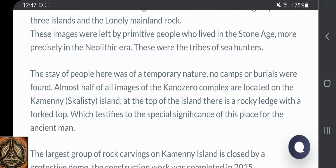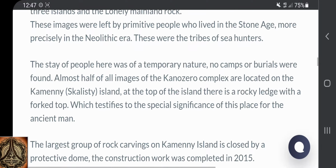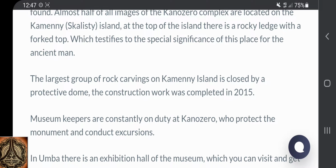Almost half of the images of the Kanozero complex are located on the Kamennyy Skalisti Island. At the top of the island, there is a rocky ledge with a forked top, which testifies to the special significance of this place to the ancient man. The largest group of rock carvings of Kamennyy Island is closed by a protective dome. The construction work was completed in 2015.